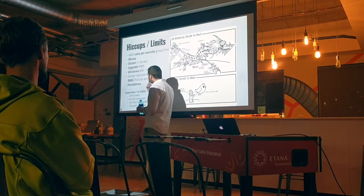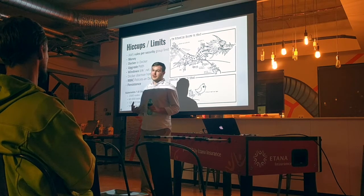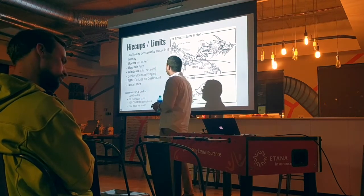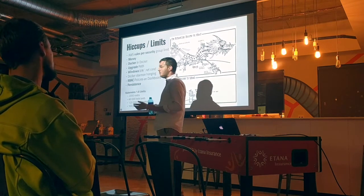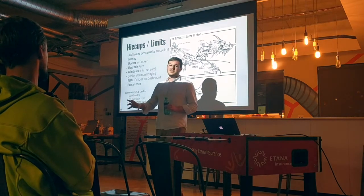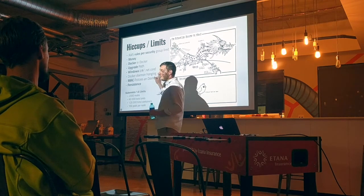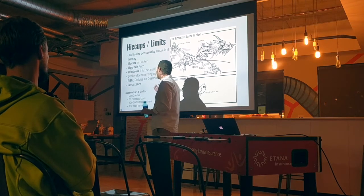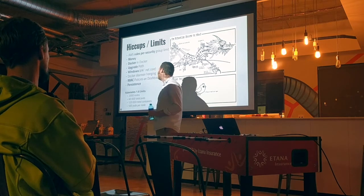RBAC policies. Kubernetes has the ability to give RBAC policies, so role-based access controls, to users. Now, the limitation on that is very cool. You can say this developer only has access to this namespace, this developer only has access to this deployment, this pod, and they can do certain actions on it. But the dashboard of Kubernetes, the GUI, needs its own role, and you can't give it an RBAC policy. So if they get access to the dashboard, they've got access to everything, which I'll show you now.